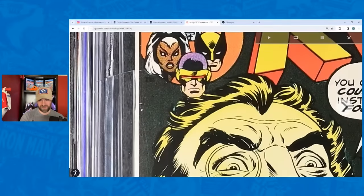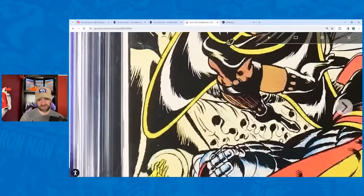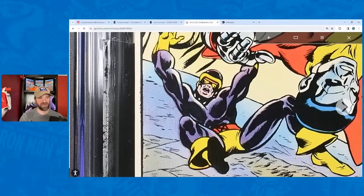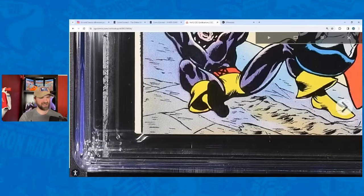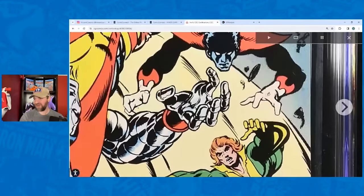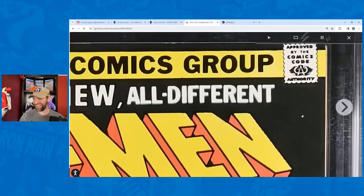Yeah, I mean, you can see them there. I'm guessing these are scratches on the case, which, God, why are you putting this, a $40,000, $50,000 book, maybe $30,000 now, it's dropped a lot, in a case that has scratches on it? Come on, guys. This is ridiculous.